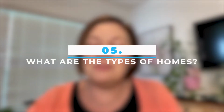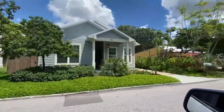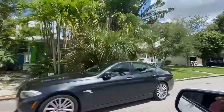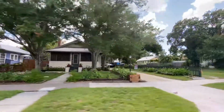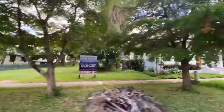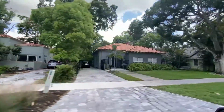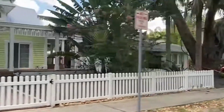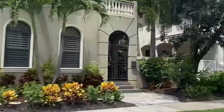Number 4, what are the types of homes? Okay, so in this area, we've got it all, from homes that were built in the early 1900s, because as you can imagine, as Sarasota was being developed, this was an area that was focused on more at first, being closer to the water and having that access. That was really important. And then as the decades have gone by, homes have been built. Maybe homes that were built in the 60s, 70s, and 80s could have possibly been built on lots that were never developed in the first place, or maybe a home was torn down. And then today, pretty much if you're going to see a newer home, it's because an older house was taken down to make way for these newer properties.